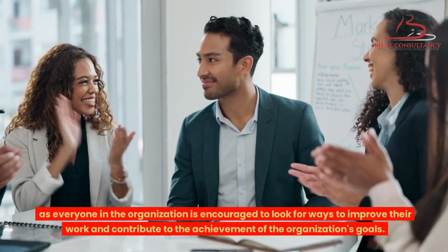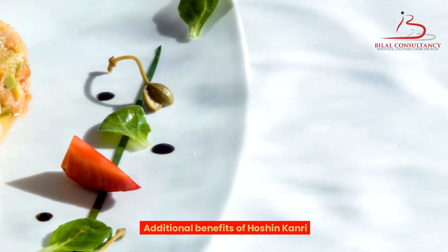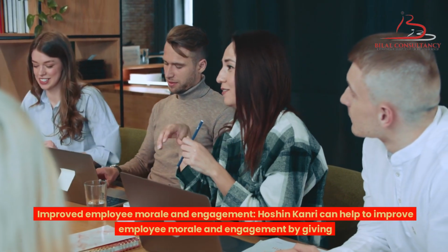Additional benefits of Hoshin Kanri. Improved employee morale and engagement.